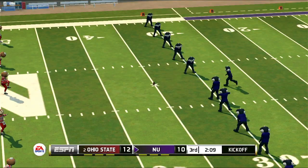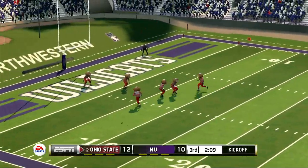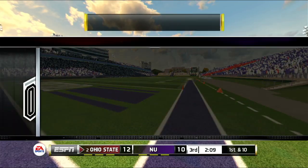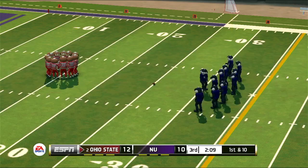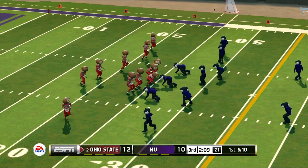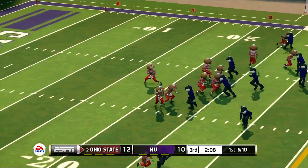Northwestern to kick. He sends this one deep. And it goes into the end zone, down for a touchback. The Buckeyes struggled in that first half, but they've come out here in this third quarter on fire. I would have loved to have heard the halftime speech because this head coach is a demanding head coach. Clearly, he was not happy with the first half. Whatever he said has fired his team up, and they look like a different team here in the second half. Ohio State is up two.